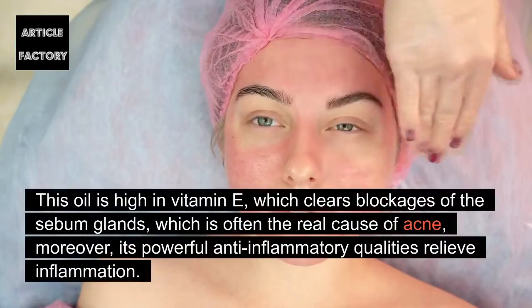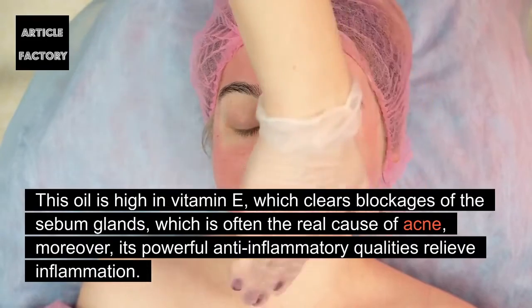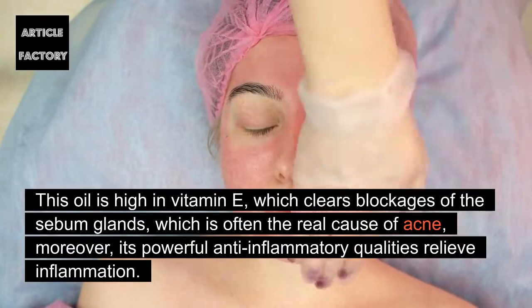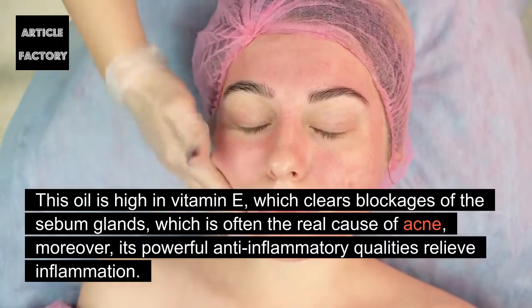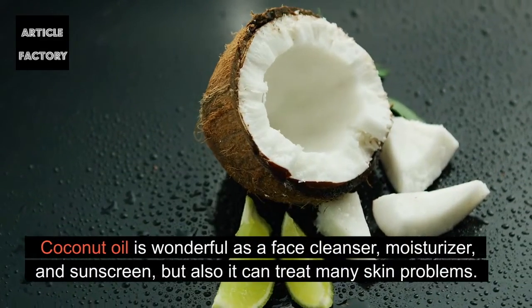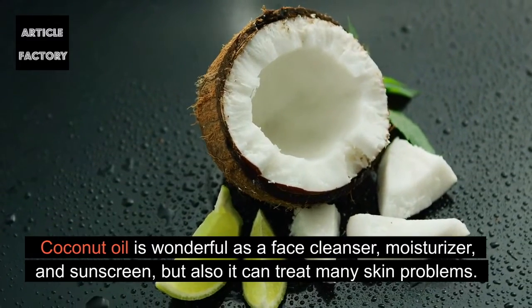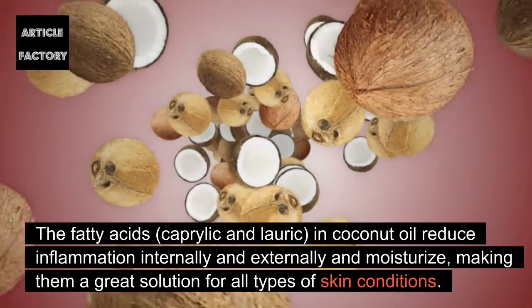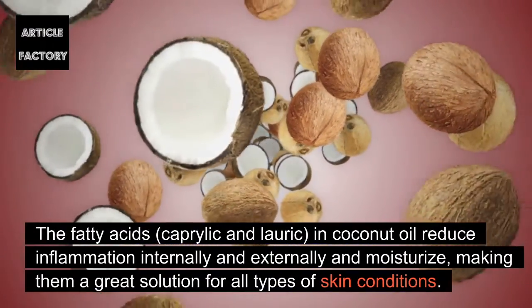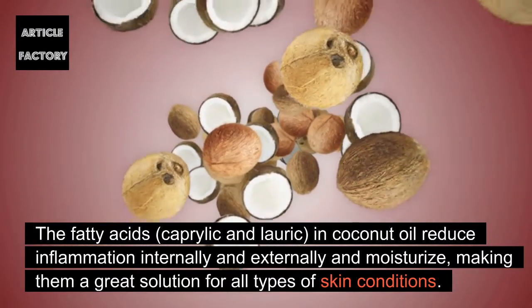This oil is high in vitamin E, which clears blockages of the sebum glands, which is often the real cause of acne. Moreover, its powerful anti-inflammatory qualities relieve inflammation. Coconut oil is wonderful as a face cleanser, moisturizer, and sunscreen, but also it can treat many skin problems. The fatty acids, caprylic and lauric, in coconut oil reduce inflammation internally and externally and moisturize, making them a great solution for all types of skin conditions.